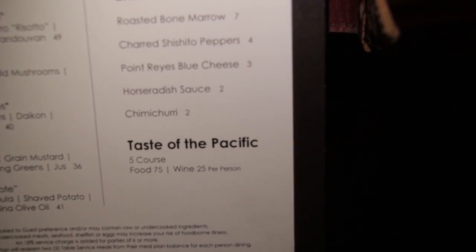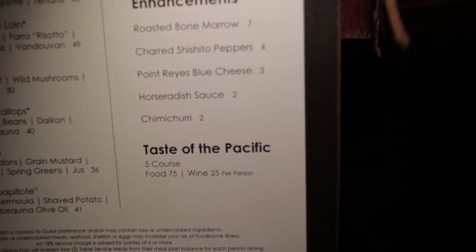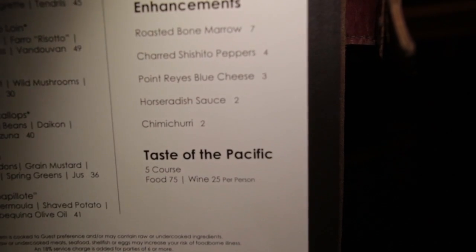Along with, at the bottom there, they do have what looks to be a prix fixe menu, a five-course meal called the Taste of the Pacific. Well, what on that menu looks good to you? We're obviously here for the steaks. I'm gonna decide between the filet mignon and the hanger steak, but what on that menu looks good to you? If you've eaten here before, what have you had in the past?